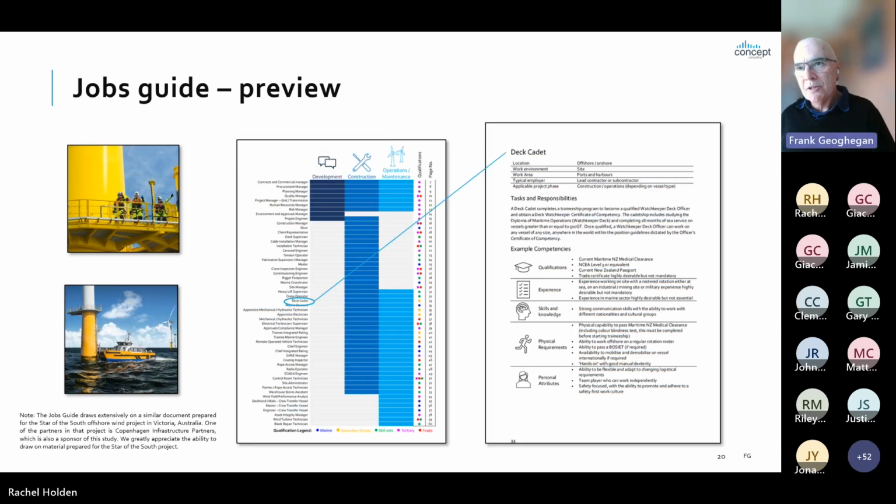What we've done is based on what's been going on in Victoria. Our Copenhagen Offshore Partners are funding a large project called Star of the South. This is a bit more advanced than us and has developed an array of job types, job specifications, specialist services. There's a link to that document in the material that you've been sent on the invitation if you want to peruse that. This is just an example page of how they're broken down, the types of resources needed primarily for the O&M phase. The dark blue bit is development, the slightly lighter blue is the construction phase, which shows the type of resources that are deployed, and then the O&M phase, which I've talked about just recently, is the light blue.